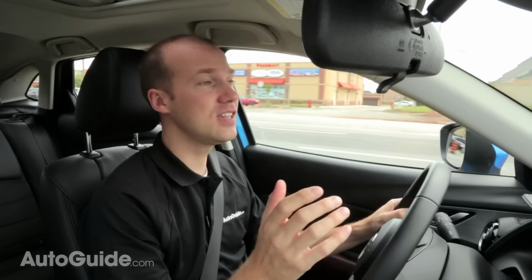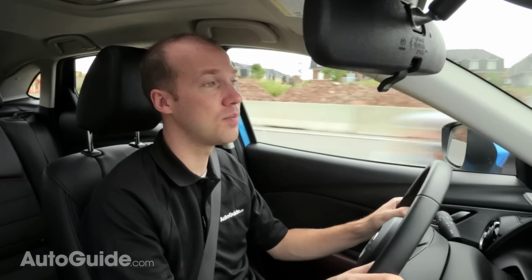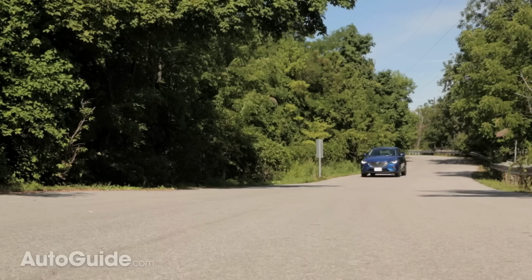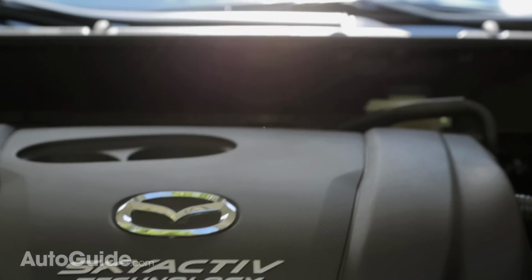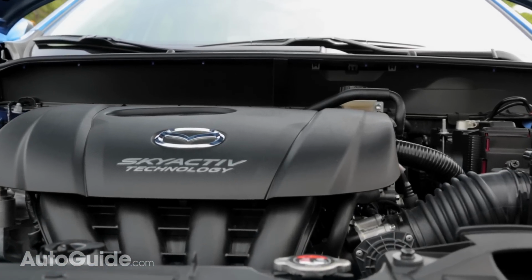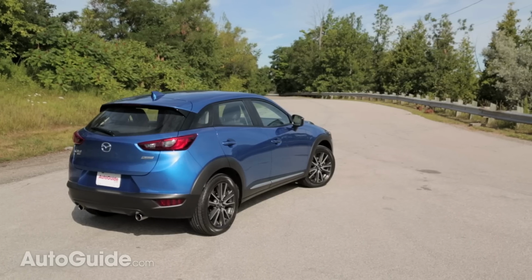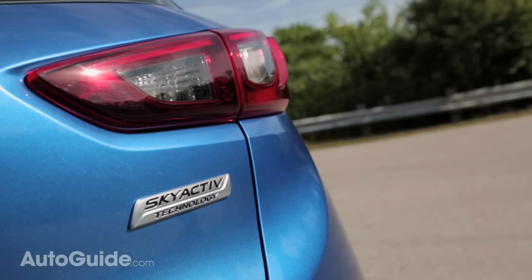But all of this technology can also drive up the price. Fully loaded, after destination charges, the CX-3 just eclipsed the $29,000 mark. That's some $2,300 more than a fully loaded HR-V. But that extra price also gets you a better driving experience. Using a 2-liter 4-cylinder engine borrowed from the Mazda 3, the CX-3 makes 5 more horsepower and an extra 19 pound-feet of torque compared to the HR-V. Plus, weighing in around 2,950 pounds, a fully loaded CX-3 is some 150 pounds lighter than a fully loaded HR-V.